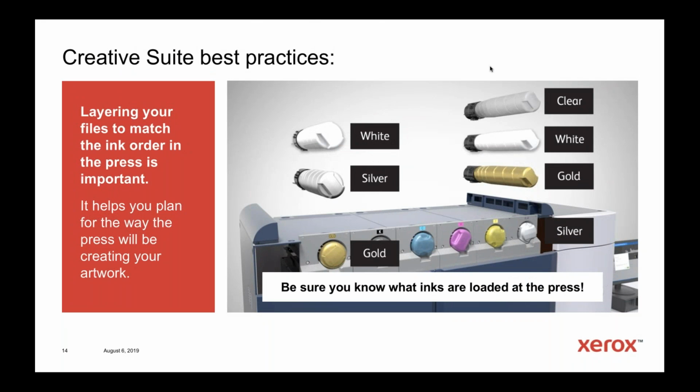Okay, so now we're going to transition into some of the best practices and conventions that we have come up with as we have gained some experience with Iridesse over these past few years. One of the first is that we have really determined that thinking in layers is very, very helpful. What we try and do is match the build of our designs and the way we even think about the inks that we're going to use to the structure of the press itself.